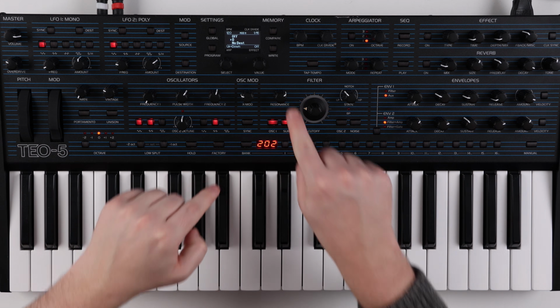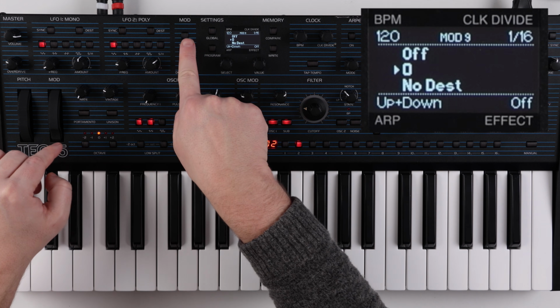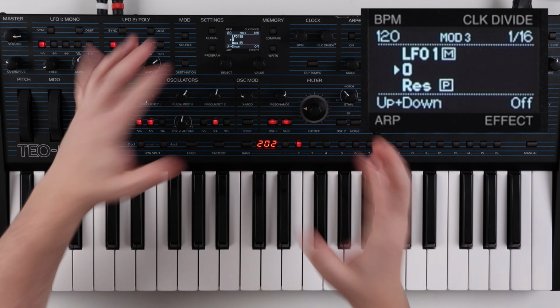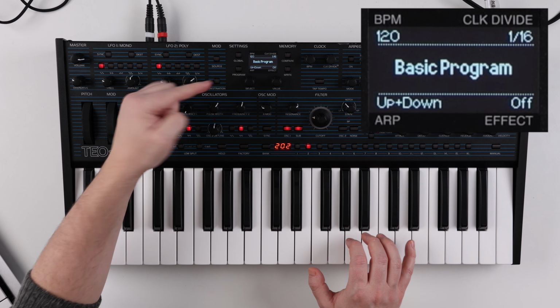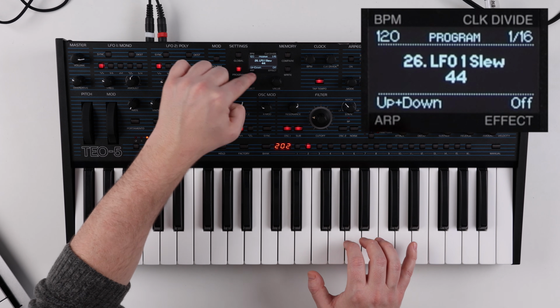And what we could do is we could just assign this to something. So let's take LFO number 1 here. We'll just hold down source here, turn LFO number 1, destination, turn resonance. And that's how quickly you set up a mod. We increase the amount. And if you go to the program menu, also very quick and easy to access, you can slew the LFO, basically making it a little bit more gentle.